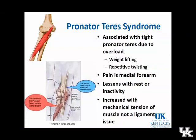They have increased symptoms with that tensioning. They feel better with rest. If you load the pronator teres, if I resist pronation and it hurts in my forearm, not on my elbow, I'm thinking nerve. If I hurt on my elbow, I'm thinking medial elbow pain, medial epicondylitis. Does that make sense?